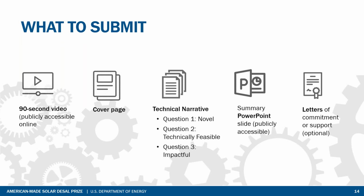The three questions that we're really looking for you to answer are: number one, does your submission describe a novel solution that can deliver desalinated water using solar thermal energy? Number two, is your solution technically feasible? And number three, will your proposed solution be impactful? So again, this is another place to please go back to those technical specification documents and make sure you include some of that key information in this narrative.